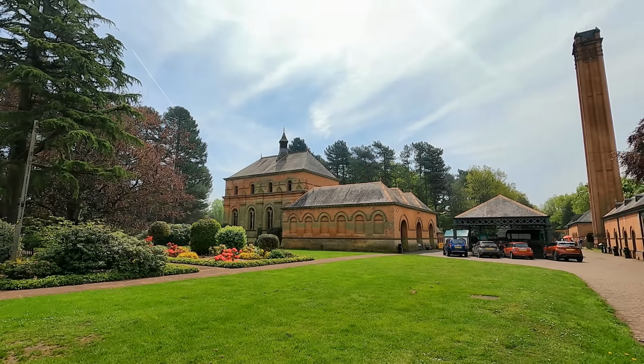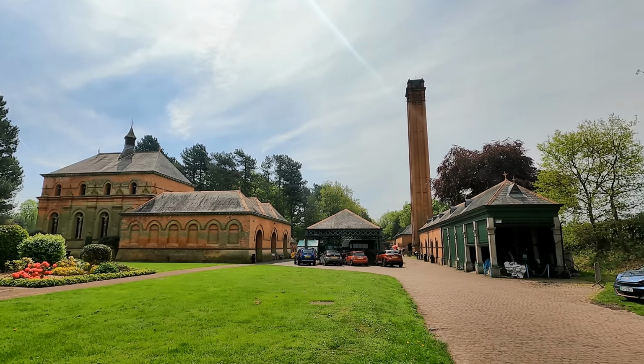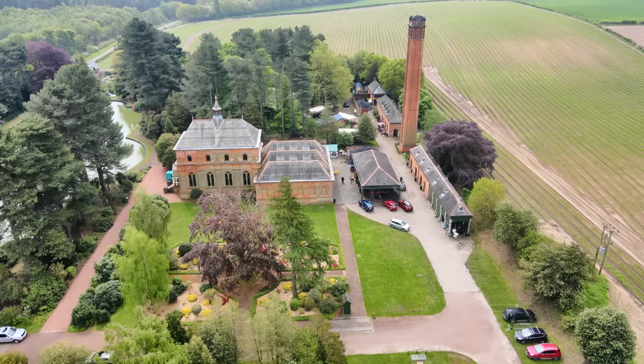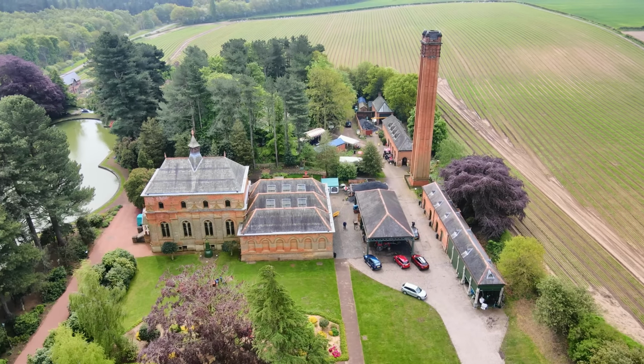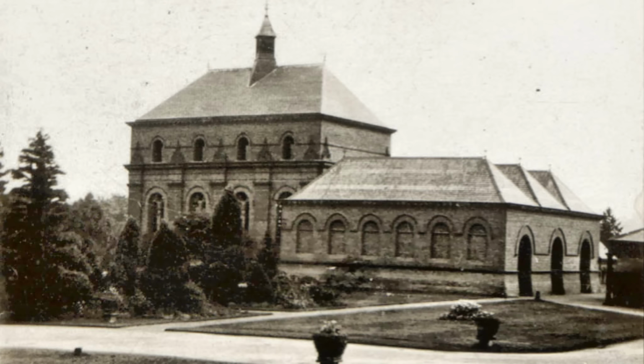In the late 1800s, demand for water in Nottinghamshire was growing and growing every year. So work on a chosen site began in 1881 at Papplewick, when a pilot well was sunk to prove the water extraction capacity of the proposed pumping station.